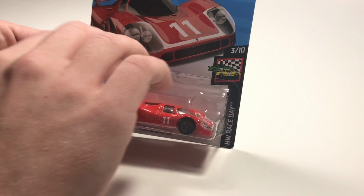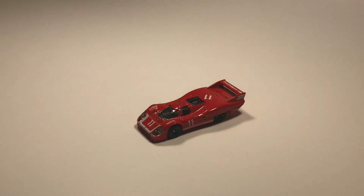Next up, we got a Porsche 917 LH in red. Looking beautiful as always. Recolor from the blue one earlier this year.